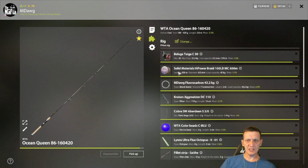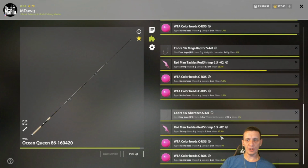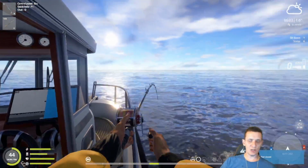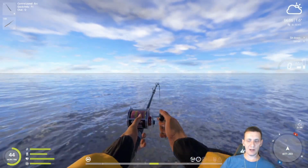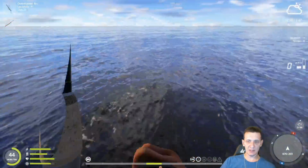And yeah, we're using the Taiga C30, 45, 43 liter shock leader. I am using the Jigmeister 110 to get it down a little faster. Blue beads, small octopus, safe strips, and then everything down here, 4.0 hooks with the 6.502 pink shrimp. This tends to be a really good setup for catching these blue whiting, and it has been for quite a while now in terms of the shrimp and the shrimp color especially.